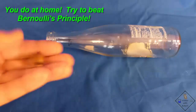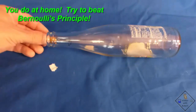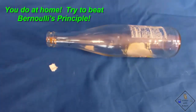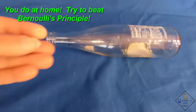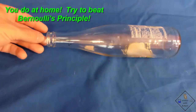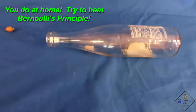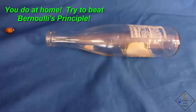Here is something for you to try at home. Find a bottle and try to blow something into it. I don't think it is possible. At least I can't find anything that will work. Why is this? I believe it is due to the curved shape of the neck of the bottle. Bernoulli's principle creates fast-moving air along the surface of the bottle's neck, creating a high pressure inside the bottle, which ends up blowing out anything placed in the neck of the bottle. You try it! See if you can blow something into a bottle.